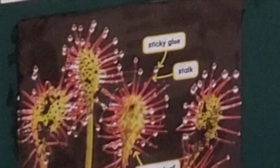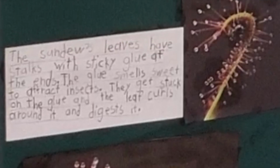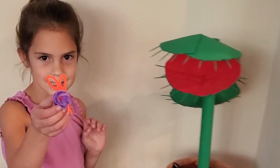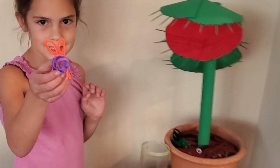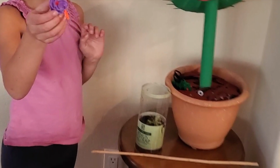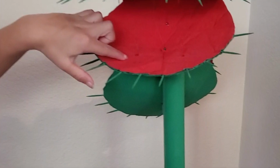Her project board was organized, well-written, easy to read, and informational about each plant. Her excitement was contagious as she presented descriptions, facts, and differences between six carnivorous plants. Grace's Venus flytrap 3D model with moving parts to catch bugs added a flair to her presentation.